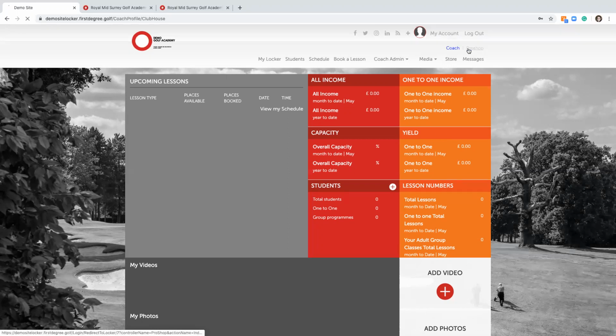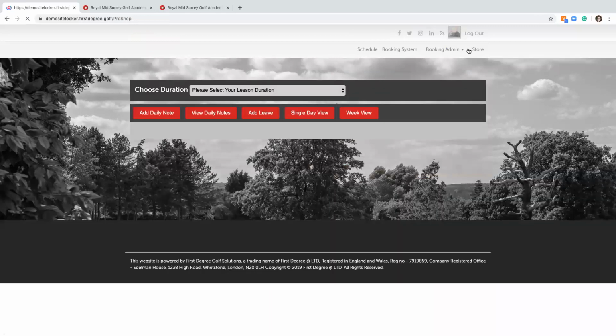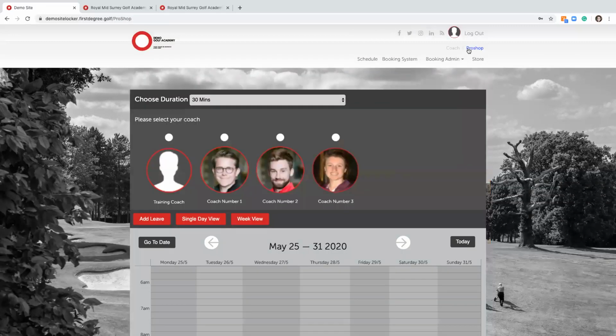If you want to navigate to the other user level, then you just click on the tab at the top and you'll see that it then will change to blue. So we're now moving into the Pro Shop user level.